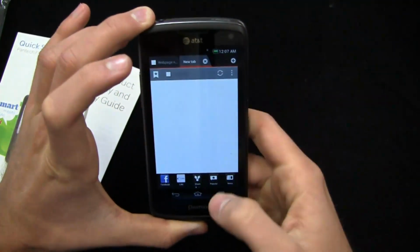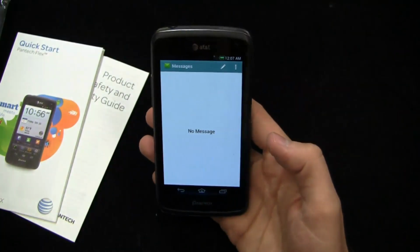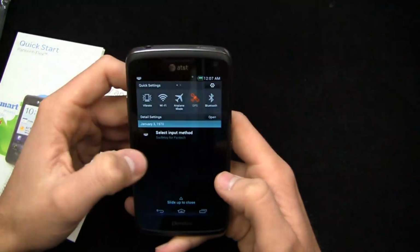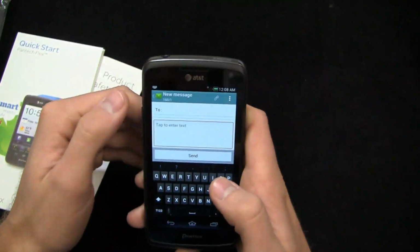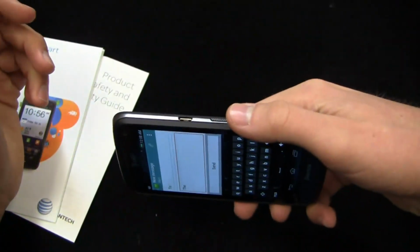You got your menu button in various places. So you can see some Android look and feel here, but overall, Pantech's user interface is pretty heavily skinning this. And of course, the keyboard's out of the gate. You get SwiftKey for Pantech. You get Android keyboard, Google voice typing as well. I'm a big fan of the stock Android keyboard, Ice Cream Sandwich and up. So Ice Cream Sandwich and Jelly Bean, I think it's a fantastic keyboard.